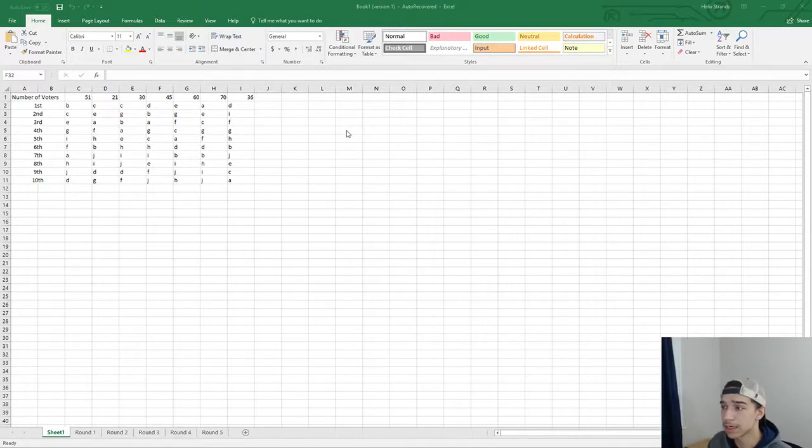In order for us to find out who the winner is, we need more than 50% of the votes to go to one of the candidates. As you can see, I listed candidates using letters, A through J, and put them together just to see how this works.